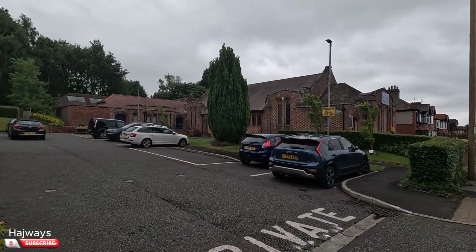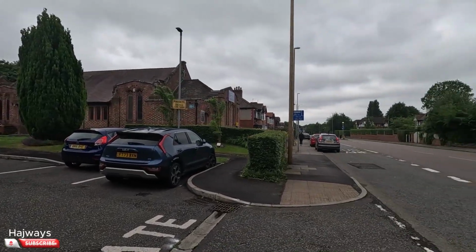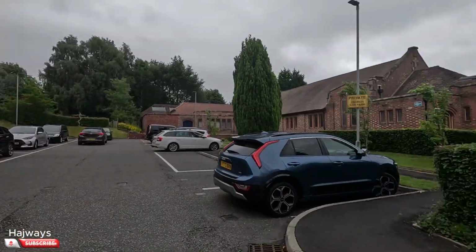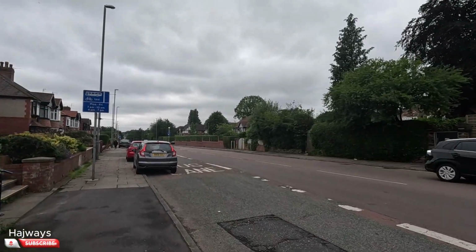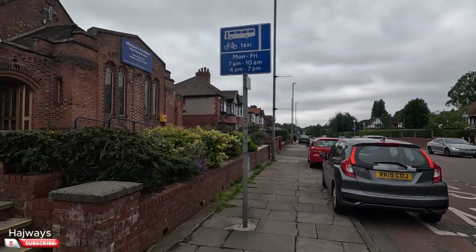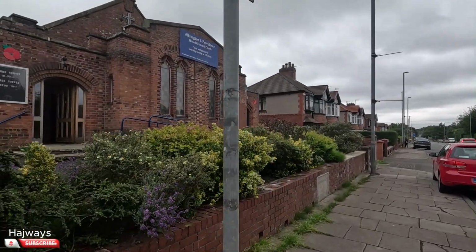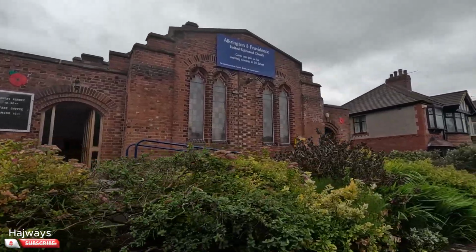So now we are approaching the Alkrington and Providence United Reformed Church, which is one of the key landmarks here along Manchester New Road. This church dates back to the mid 20th century, but the congregation has roots in the non-conformist Protestant movements that were strong in northern England during the 19th century.